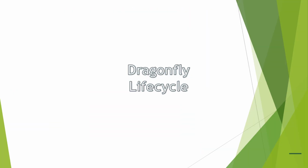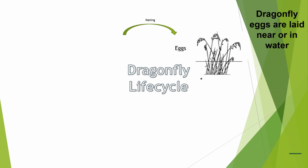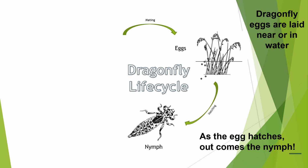Now let's have a look at the life cycle of a dragonfly, which contains four stages. Stage 1. Dragonflies lay their eggs in or near water, often choosing calm, shallow areas where the eggs are less likely to get swept away. Some species lay their eggs directly in the water, while others attach them to underwater plants or rocks.